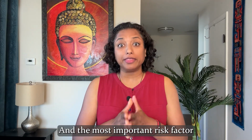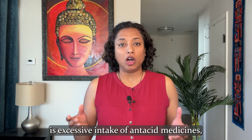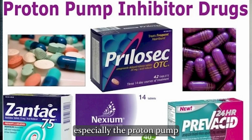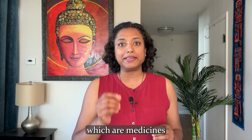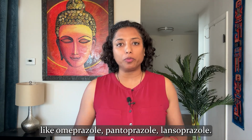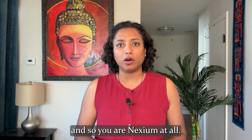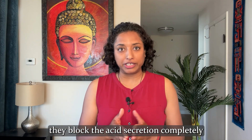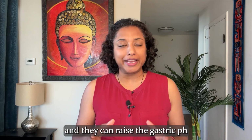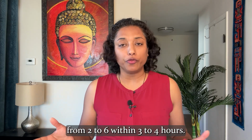The third and the most important risk factor is excessive intake of antacid medicines, especially the proton pump inhibitors or PPIs, which are medicines like omeprazole, pantoprazole, lansoprazole, your Nexium et al. These medicines block the acid secretion completely, and they can raise the gastric pH from 2 to 6 within 3 to 4 hours.